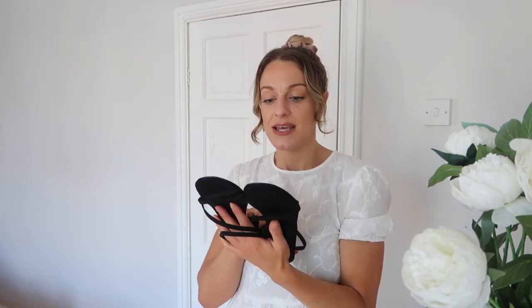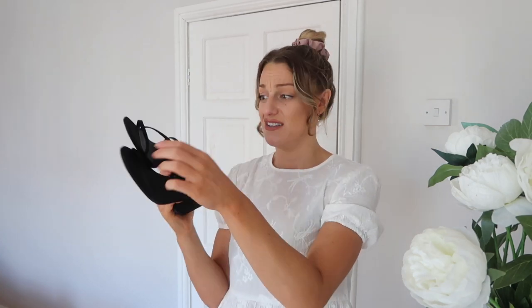Yeah, so for that, these also come in wide fit, but I would say these are actually, I've got wide fit feet and they were completely fine on me. I'm normally a 7, but I bought these in an 8. If I'm not buying a wide fit, I normally go up a size in heels. So I obviously did that, and they were honestly absolutely fine in width, but maybe order them both and try what suits you.